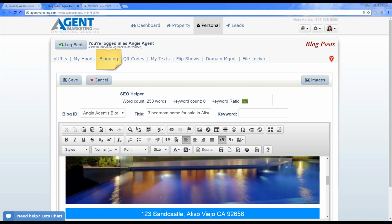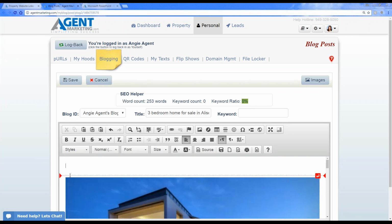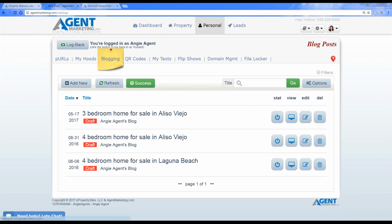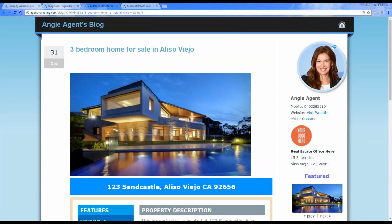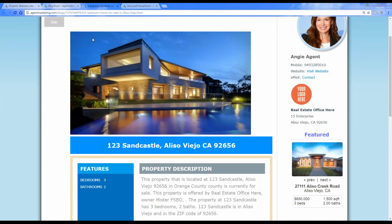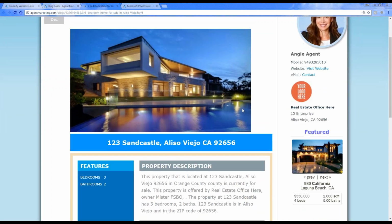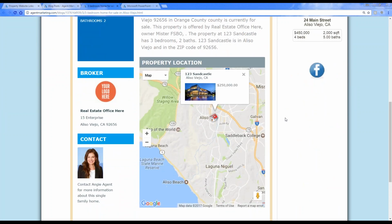So say that we've gone through, we've done all of our keywording, our blog is done. I'm going to get rid of this little text box here, and we're going to hit save. Now if I go view, you'll see here it says 3-bedroom home for sale in Aliso Viejo. So now I can view my blog and see what it looks like. It's going to have my agent information listed here, my featured properties, and that big beautiful picture of the home and then all the property details about that specific listing.